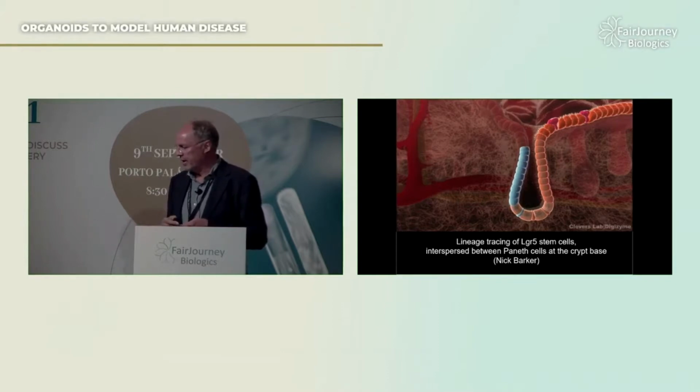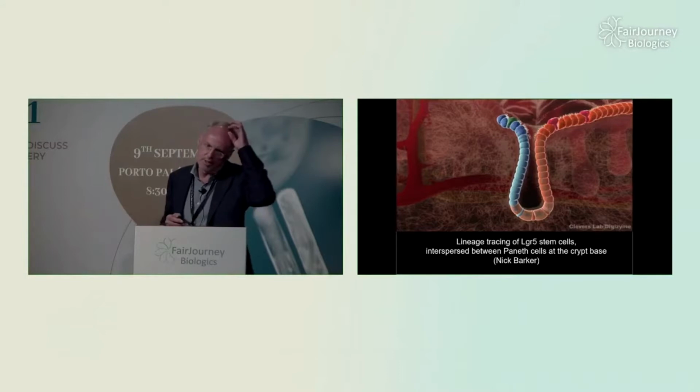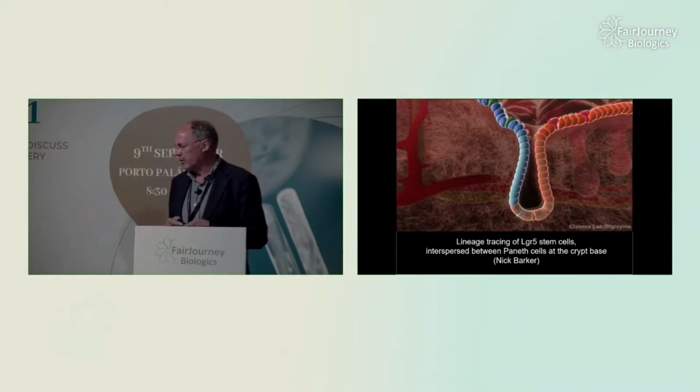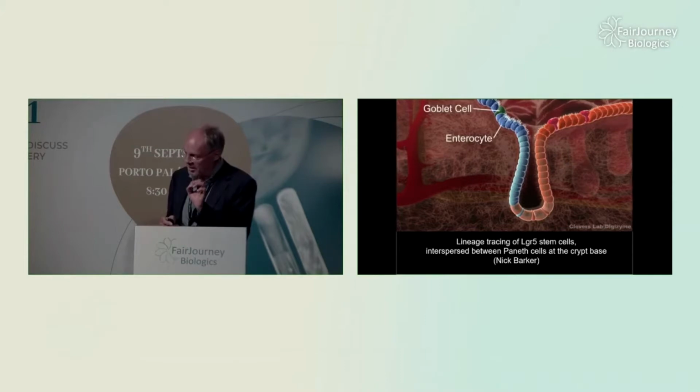Here you see them. We actually then constructed mice where they emit a green light and where we could mark the stem cells in blue at will. I won't take you through too much detail, but indeed when we mark an adult candidate stem cell, we mark these cells in blue.